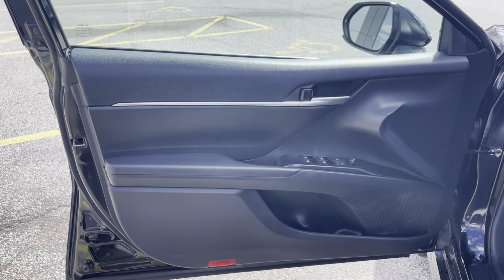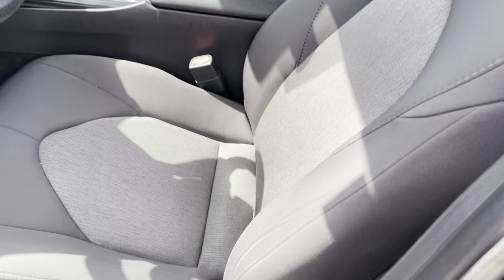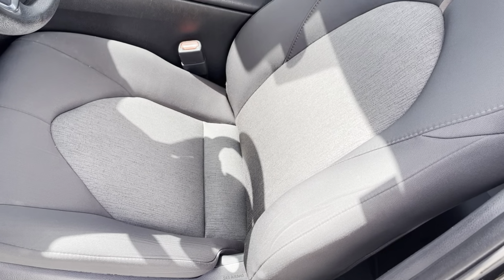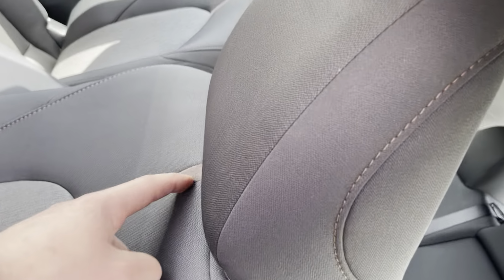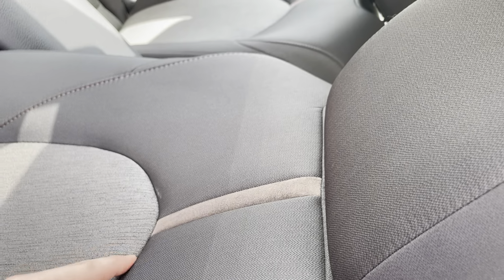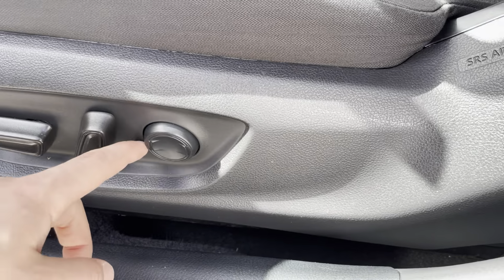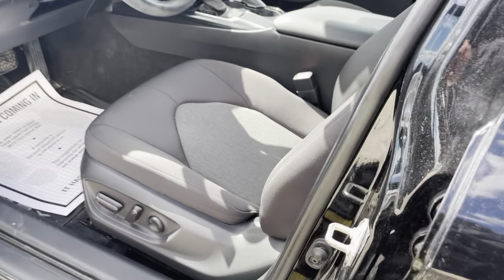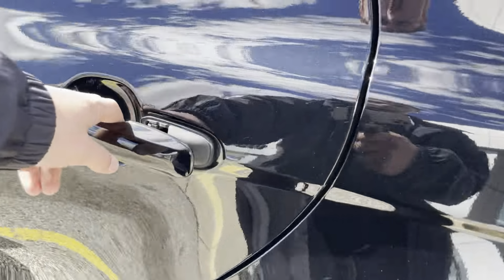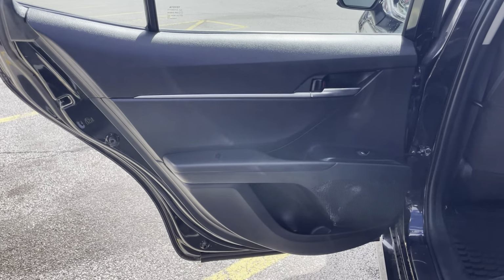Beautiful black interior with some chrome trim. Nice black and gray fabric seats. It's bronze stitching right here, as well as the bronze line right there. Powered seats with the lumbar support. Same thing goes for the rear. Great condition.